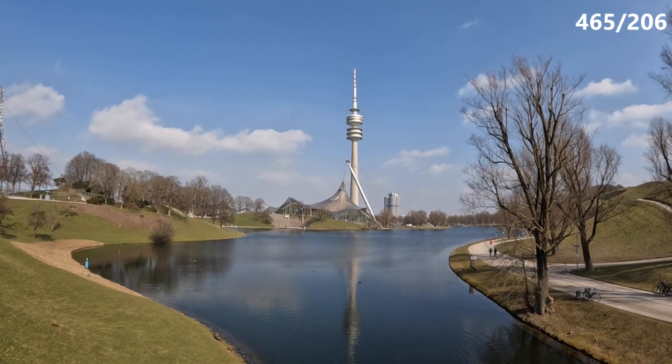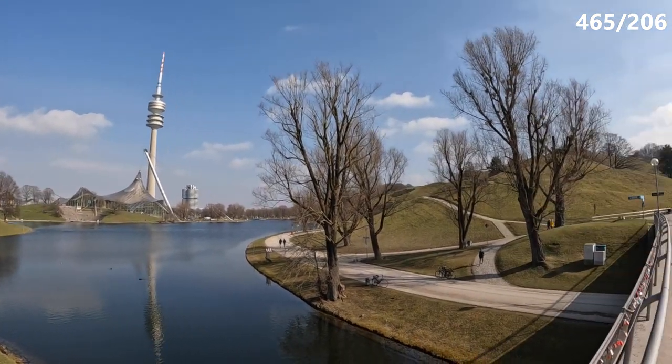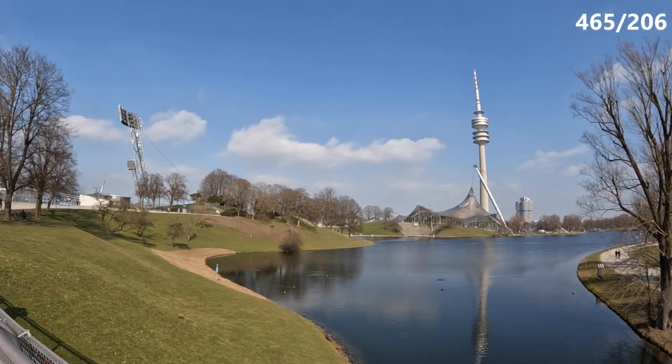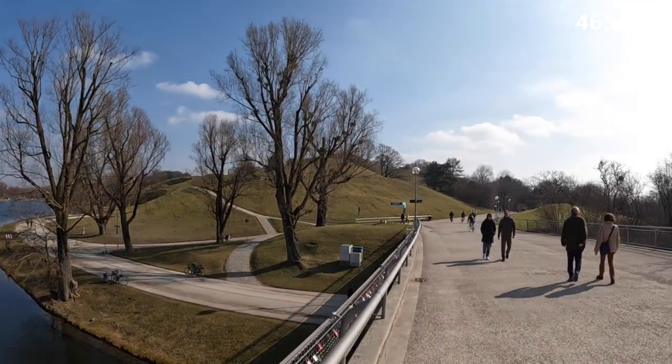The Olympia Park in Munich is quite amazing. Many things to see here. Munich is definitely worth a visit. So if you come here, Olympia Park, you can spend a lot of time and see many things. Especially when the weather is nice, you can enjoy your day here.